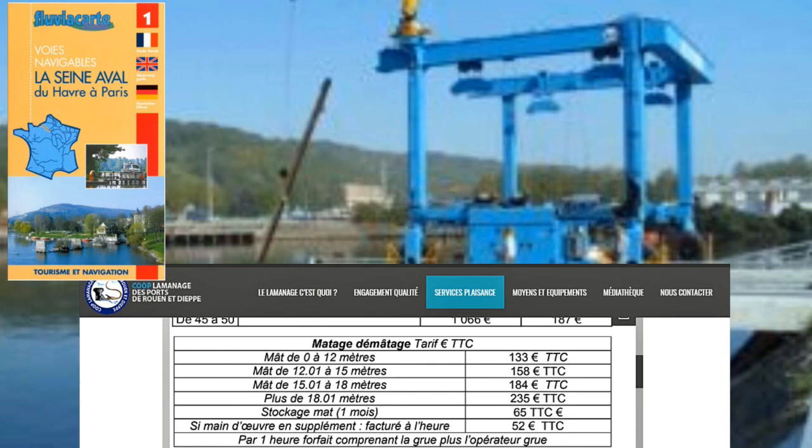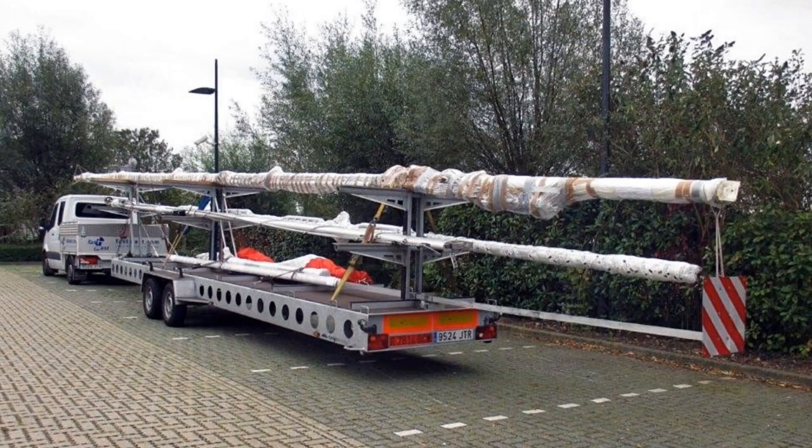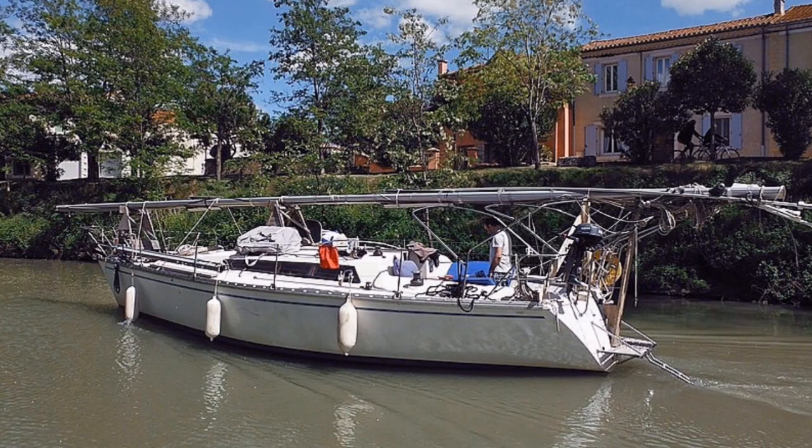They are a proper professional yard, and they will store your mast, if you want that, to await the arrival of the trailer from the company which will take the mast all the way down to Port Napoleon for you. Alternatively, you can undress the mast beside their crane and then load it onto your boat, onto the wooden structure, so you're all set to go.